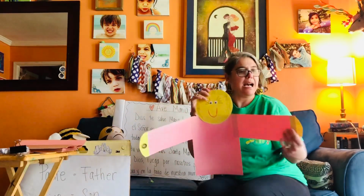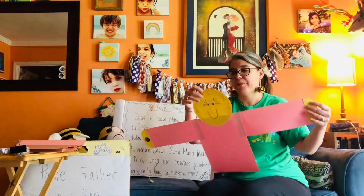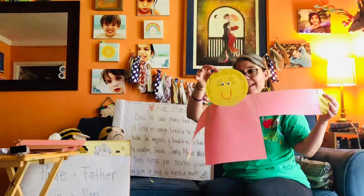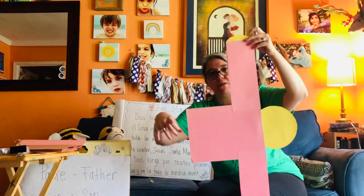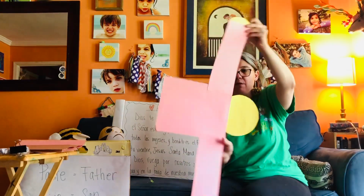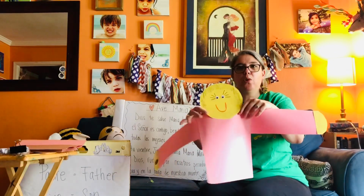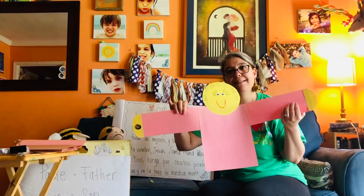Now, I also added, which you don't have to, but I added these little hands even, okay? Again, regular construction paper. I glued all those pieces together. So I've got, if you look at the back, there's a rectangle. Oh, wait, yeah. Rectángulo here, rectángulo here, and a circle up top, okay? And then I've got my manos, my hands at the end.